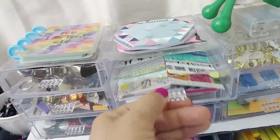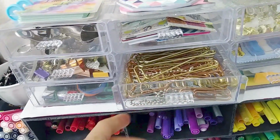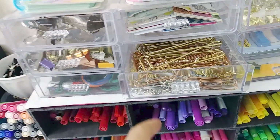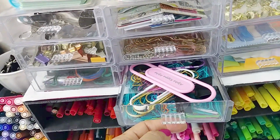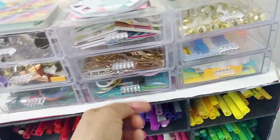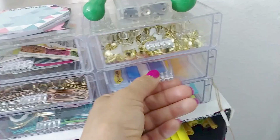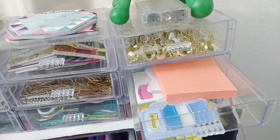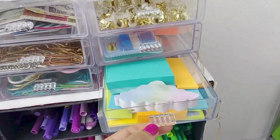Here I've got a ton of washi samples. Under there I've got different paper clips that are gold or silver, and then here I've got other colors and sizes of paper clips. And then here I've got thumbtacks, and then here I've got some tabs and sticky tabs, and then I've got more sticky notes down here.